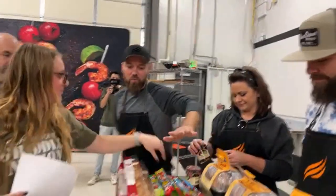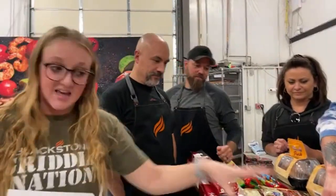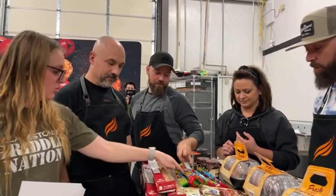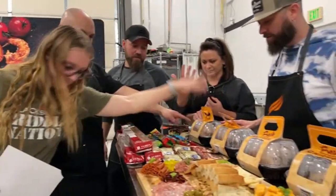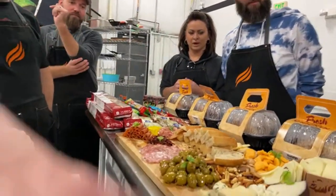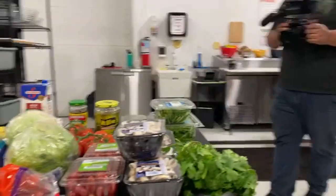So we can use anything? Yes. If they take anything off this board, it counts. The board counts as 1. Potatoes are 2. Fruit is 3. Pepper jelly is 4 and chicken is 5. You have to use those things. And that whole table is just extra ingredients, the pantry, basically.